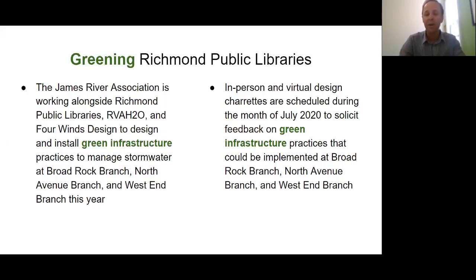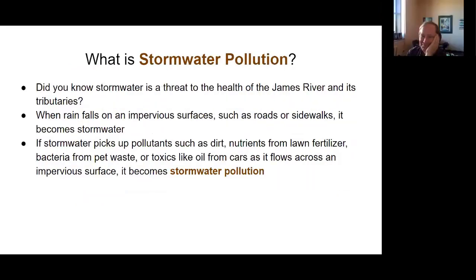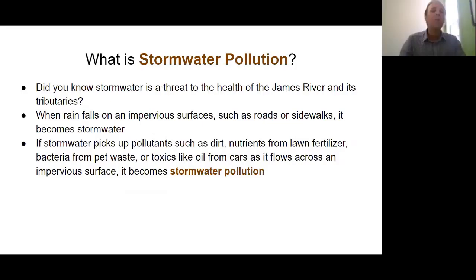And this is actually our final charrette. So woohoo! They've been wonderful, and we've received a lot of feedback to date, and we're looking forward to taking all the feedback received and coming up with some awesome master plans for each of the 3 libraries.